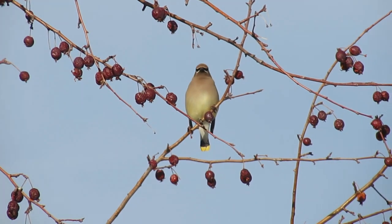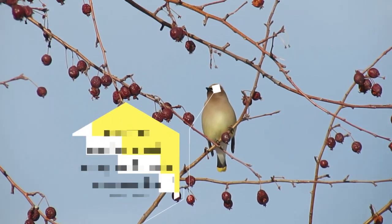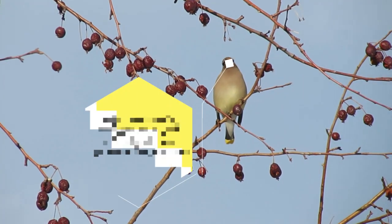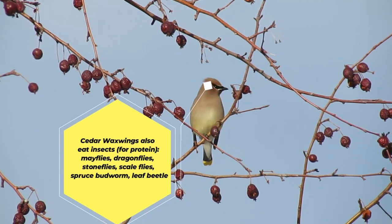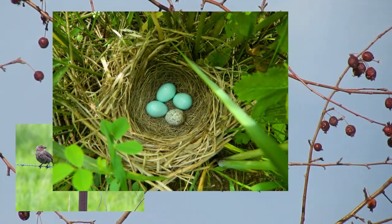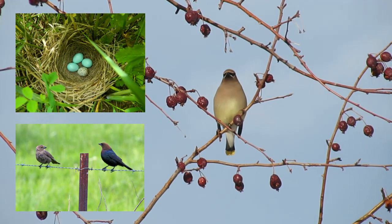The cedar waxwing is one of the few North American birds that specializes in eating fruit, and it can survive on fruit alone for several months. As such, the brown-headed cowbird, a parasitic species known for laying eggs in different species' nests, typically doesn't survive in waxwing nests because the cowbird chicks can't develop on such a high fruit diet.